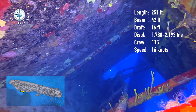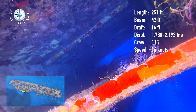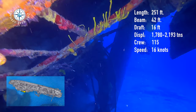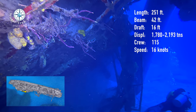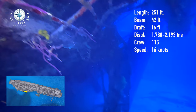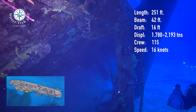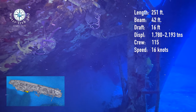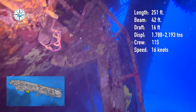This Kittiwake was 251 feet long with a 42-foot beam and a draft of 16 feet. She displaced 1,780 tons and up to 2,193 tons when fully loaded. She had a crew of 115 and was initially fitted with one 3-inch gun and four 20-millimeter cannons. She had a top speed of 16 knots.